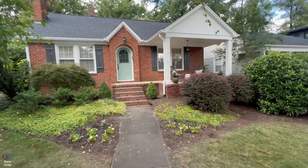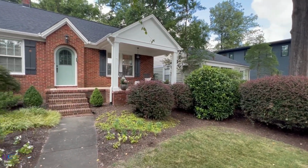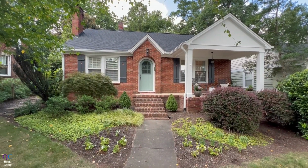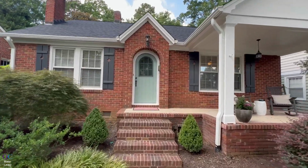Okay, so last one that I want to show you guys that's on the list for today. And I know my clients are absolutely going to love the location, but to be in this area, you're going to have to give up some things that you're looking for. So we're in Plaza Midwood, absolutely one of my favorite areas to come hang out, and I would live here in a heartbeat, except the prices. This is a 3-bedroom, 1 full bathroom, 1,545 square feet, built in 1935, and it's listed at $599,000.